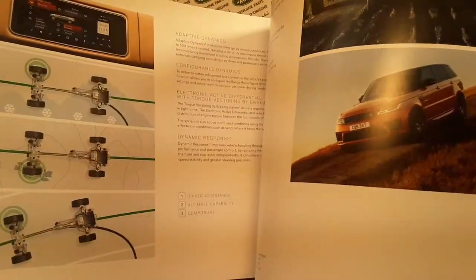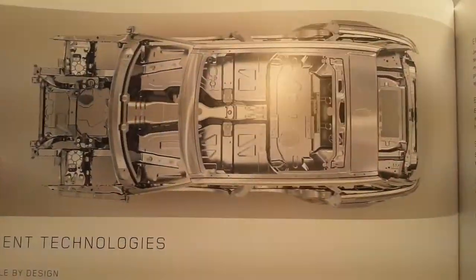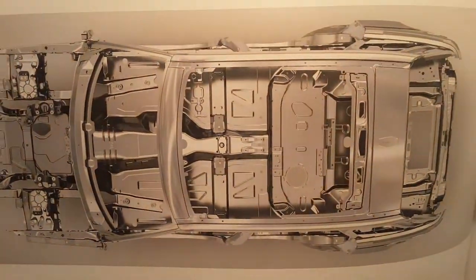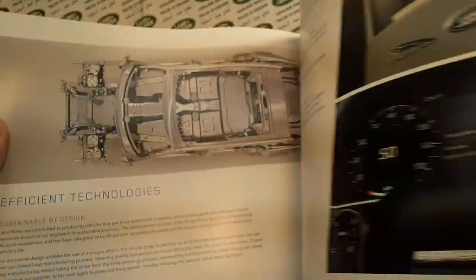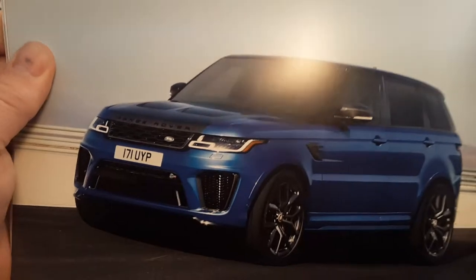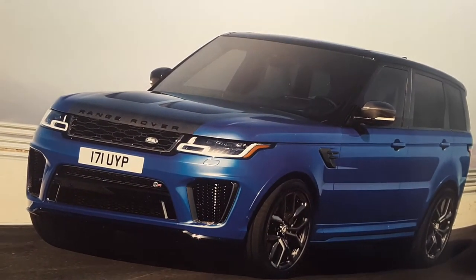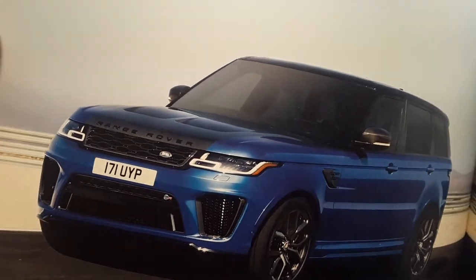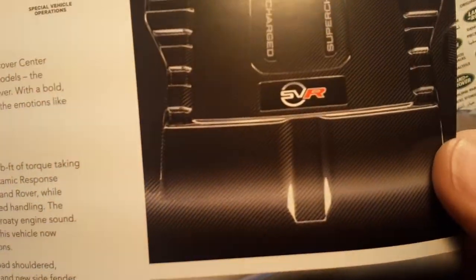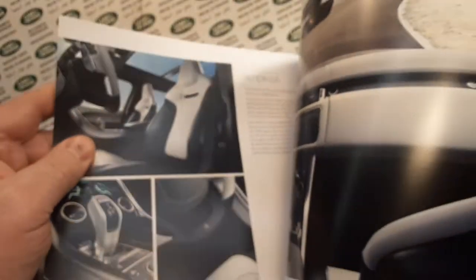So this is 2019. So we jumped a year there. Check that out. Is that not glorious? Cheese balls. Oh, look at that. Blue. Oh, this is the Special Vehicles Operation. Yeah, this is the SVR. Wow, that is cool.